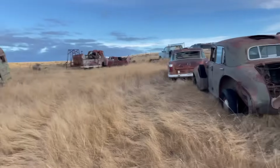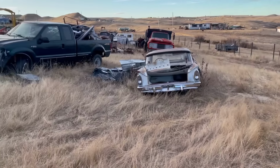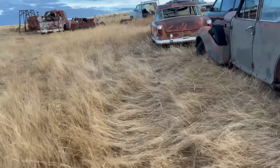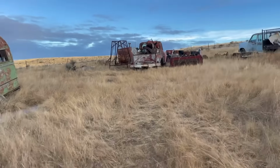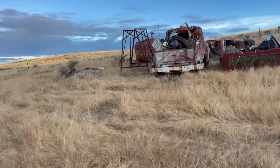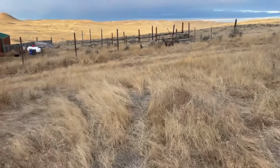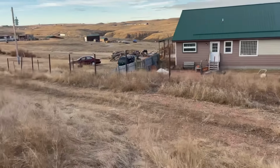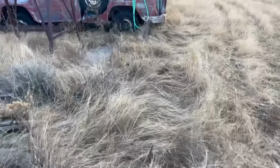Yeah, I think I see my path. I might come right down, but I'd have to back it up this whole way. We'll see. Yeah, I'm going to have to back it out. Actually, I think I can. Come straight through here. But here she is.